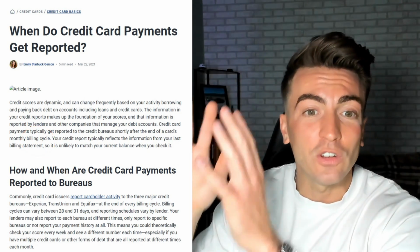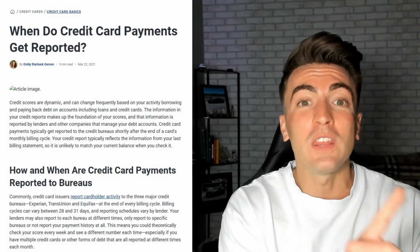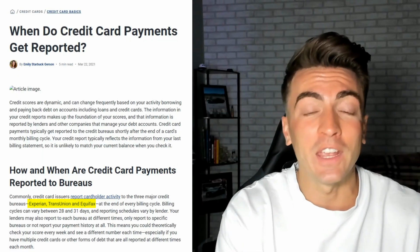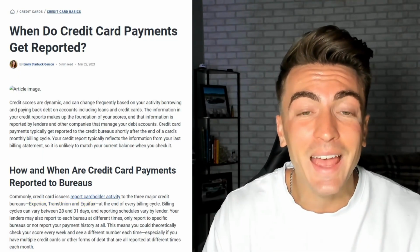So here's the timeline. Let's say your billing cycle closes, let's say on the 30th, the bank generates your statement. Whatever balance is showing at that moment, they're going to report it to the major credit bureaus, which is Equifax, TransUnion, and Experian. Again, they don't know if you paid that card in full the next day because that's what's showing them on the statement, and that's what they have to go by, which is the reported date. And that number is where they're getting your utilization from for that specific month.